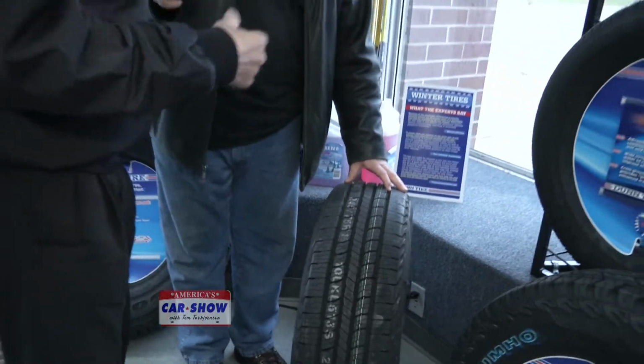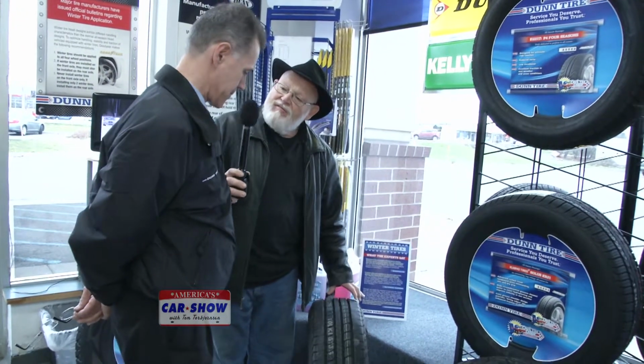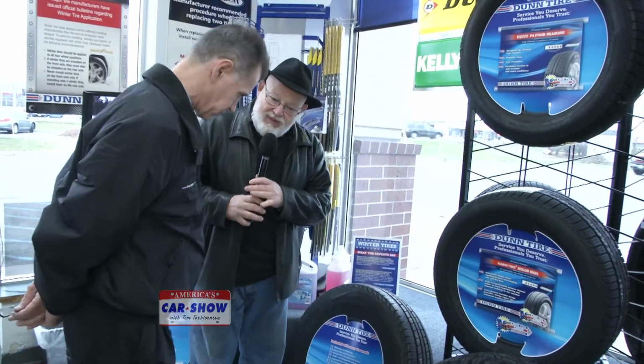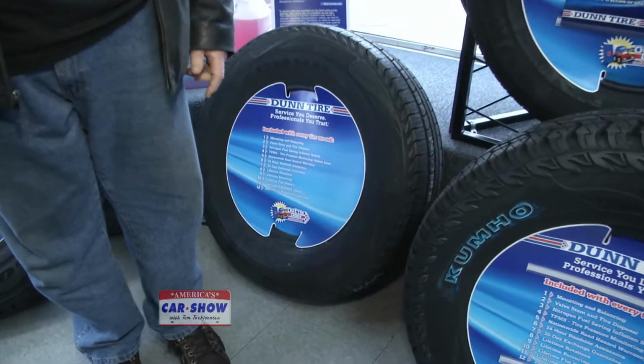No. This is for highway driving back and forth. Right. It's a quiet, comfortable tire. If it were a medium duty or heavy duty truck like a big diesel, that would be considered the steering tire. Correct. Or a highway tire. Right, exactly. Very mild, quiet, but with that you give up some traction.